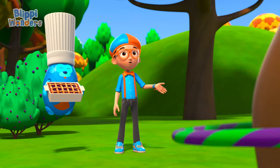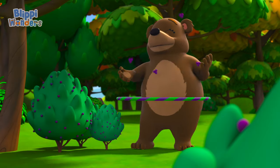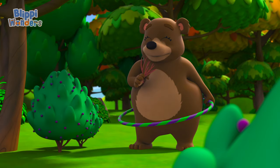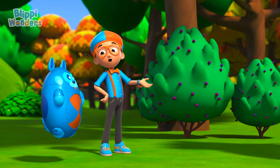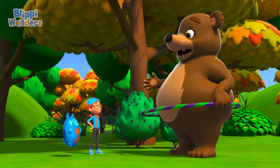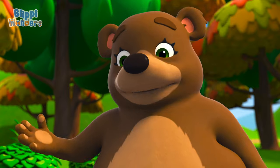Bella, don't you need to eat the berries? Whoopsie-doo. Oh. Thanks, Debo. All right. We're making progress. But now for the tough part. We need to dig in the ground to find roots to eat.